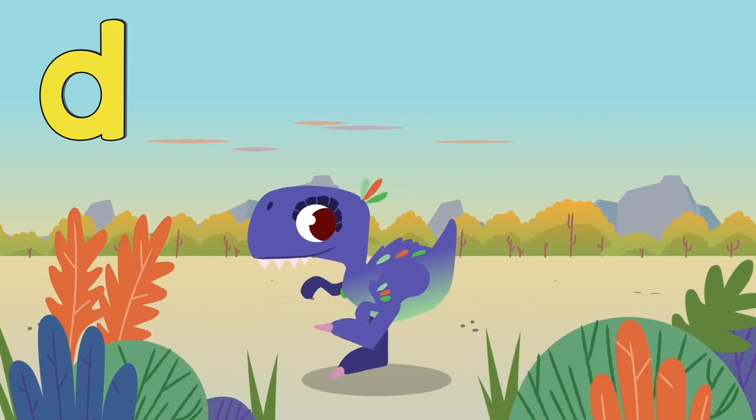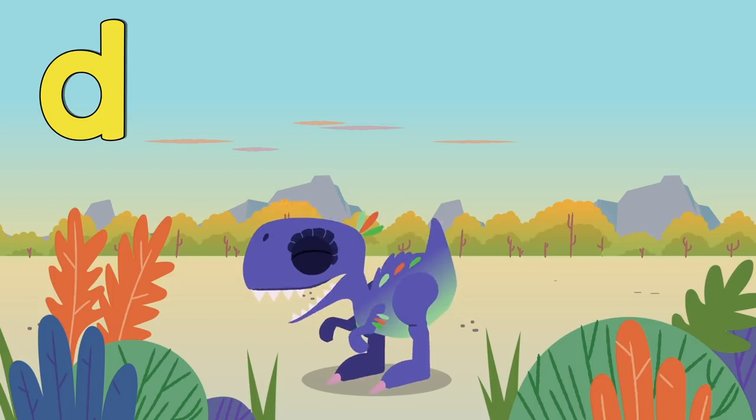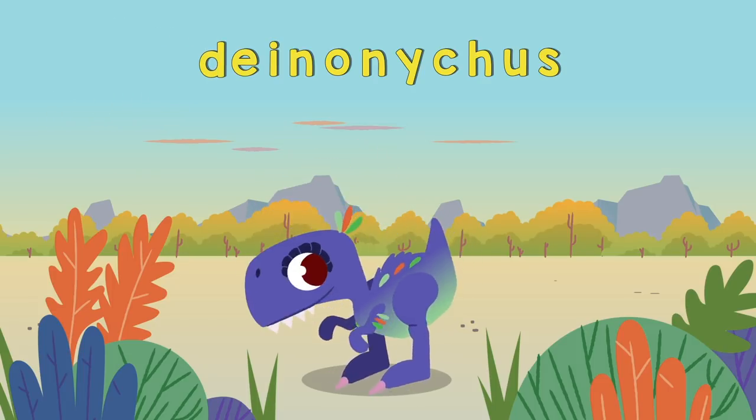One long claw on each of her feet. Great sharp teeth to help her eat. It's Dory, the Deinonychus.